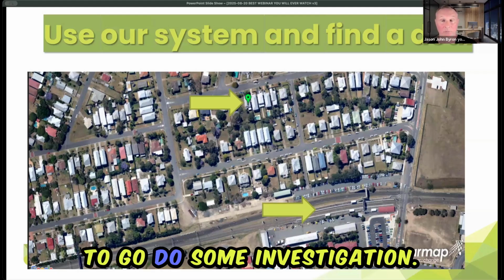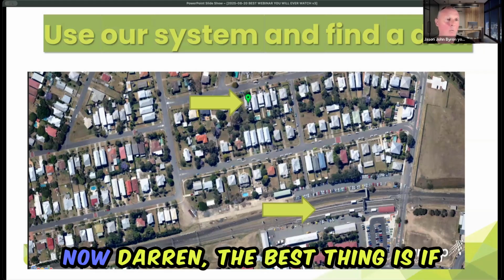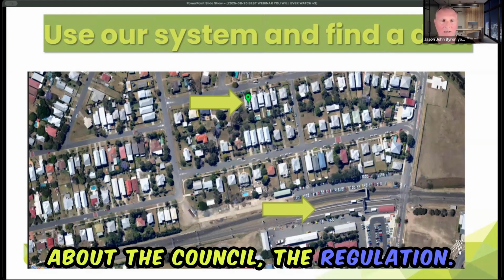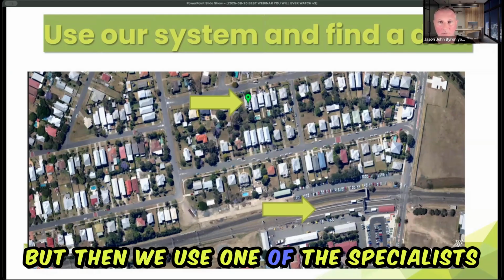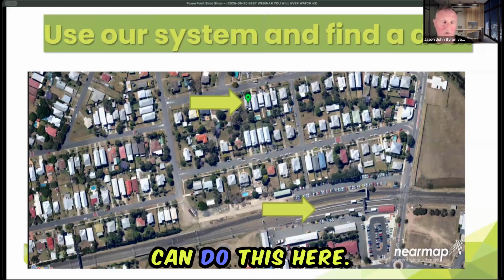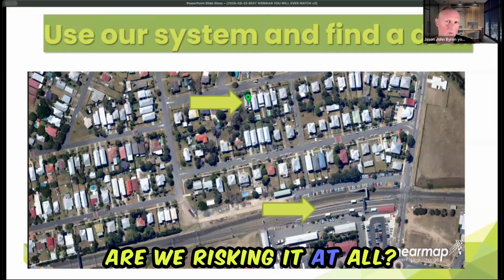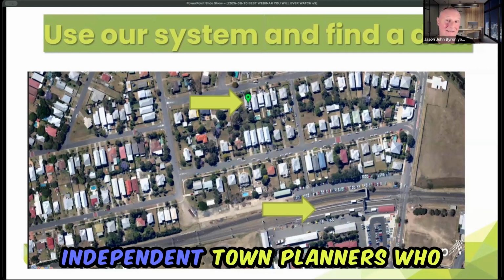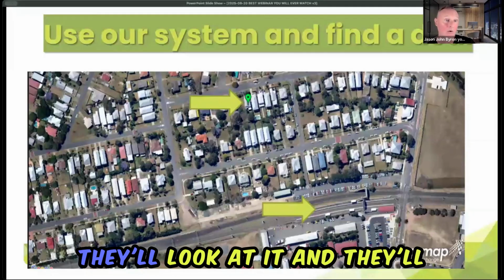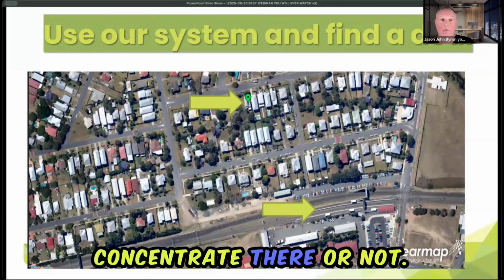Well, this is where we need to go and do some investigation. We need the right team. We need the right system to know, okay, let's really have a look at this. Darren, the best thing is if we find the block of land, we don't even have to know about the council, the regulation. We need to know the basics. But then we use one of the specialists within our system called an independent town planner, and we send them the address. Darren and I think we can do this here. This is what we want to do. Just tell us, can it be done or not? Are we risking it at all? And they'll turn around straight away because these are independent town planners who only put applications into the council and get them approved. And they'll look at it and give us a yay or nay. So then we know how to concentrate there or not.